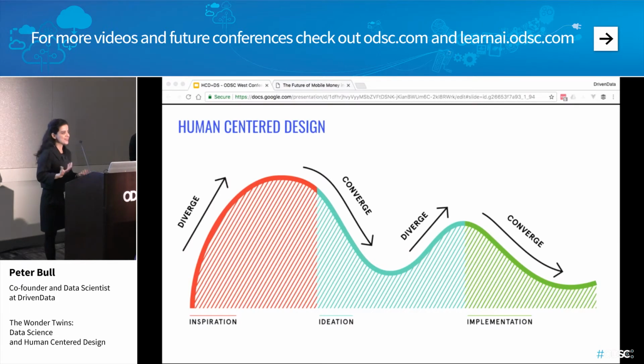So the human-centered design process has 3 phases: inspiration, ideation, and implementation. And these 3 phases happen in cycles of divergence and convergence. So during inspiration, for example, we diverge. We explore all sorts of wild ideas we can imagine. And then during ideation, when we start prototyping ideas, we converge again while we make these ideas tangible through prototypes.